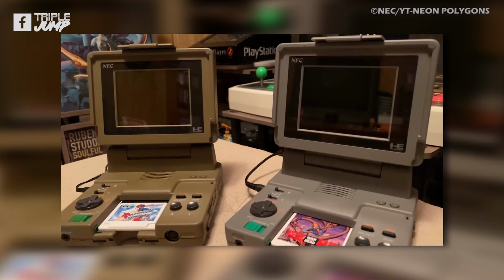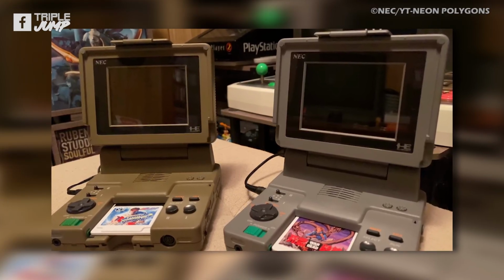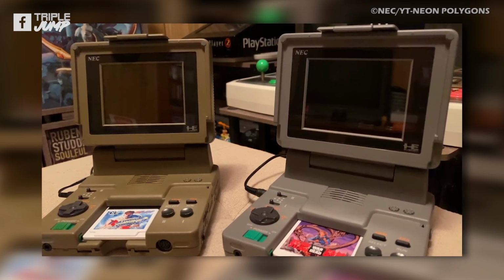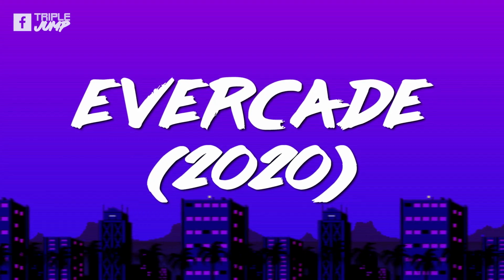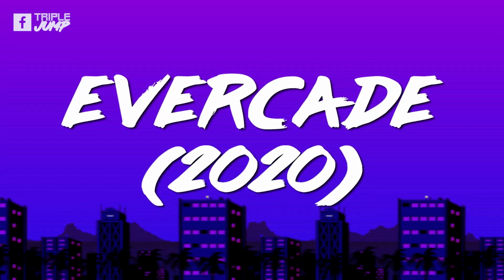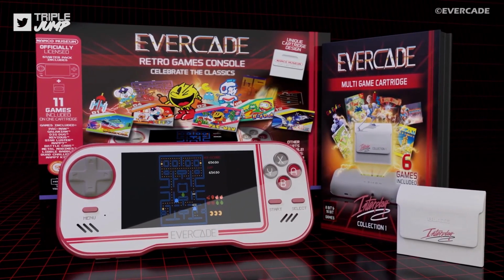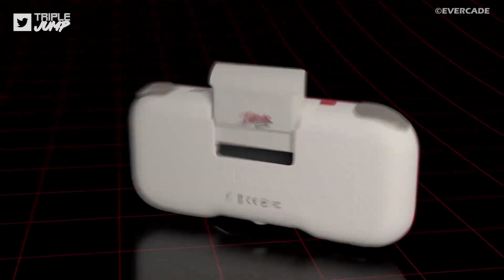Sales figures are not available, but it performed poorly enough that any plans for a Western release were scuppered. It has since become a sought-after item on the collector's market though, and for once, I can see why. Number 10. Evercade 2020. The newest handheld on this list, the Evercade, made by Evercade, was designed entirely to cater to fans of retro gaming.